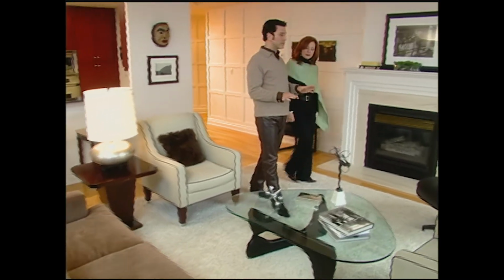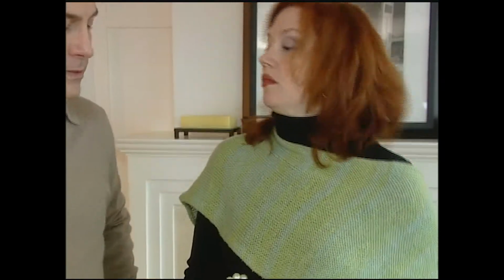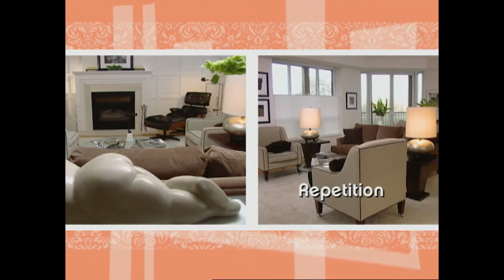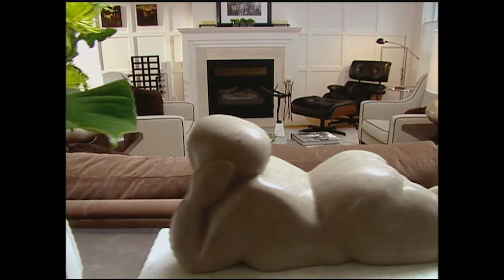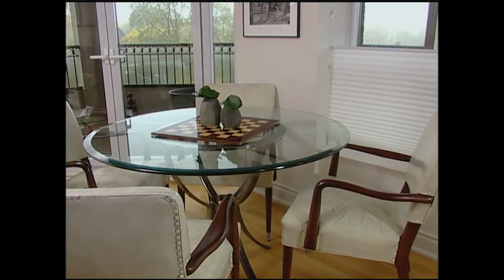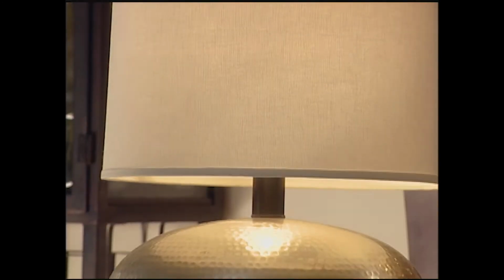So I really like that it's very simple, clean line. Well, the symmetrical furniture plan really is nice. There's repetition, and it's centered off the fireplace. And a very neutral palette, which I like in a modern room, the creams, the browns. The key to it is the texture. Absolutely, a lot of texture.